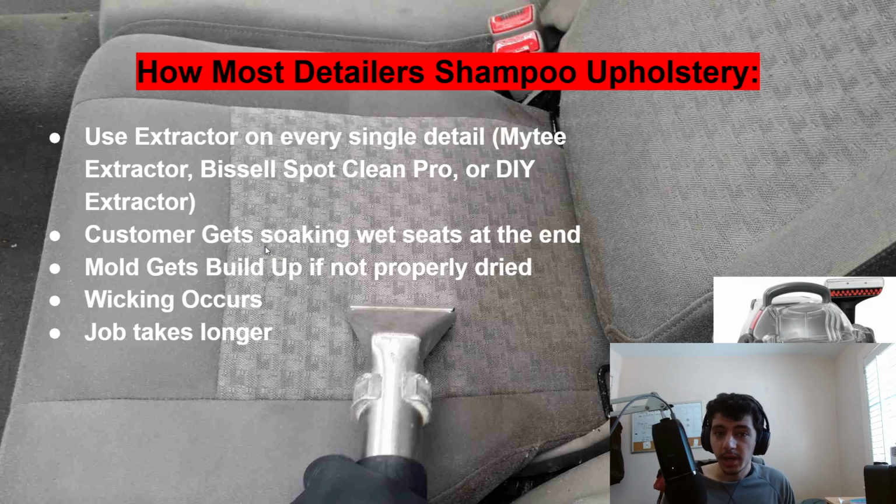Another issue is wicking. Now, I know most detailers are familiar with wicking, but to summarize it, wicking occurs when upholstery dries and then stains come back again. And that's because the foam underneath the seats, which I'll share later on, was a bit too wet, and when that dried, it pushed the stains upwards towards the edge, hence showing those stains again. So I'll tell you guys how I deal with that.